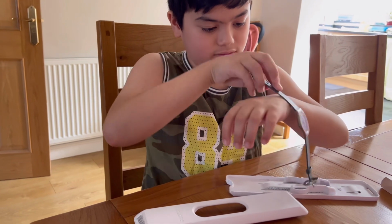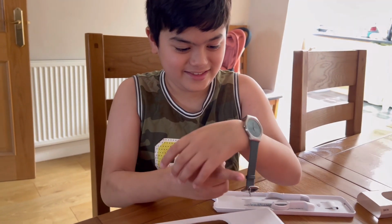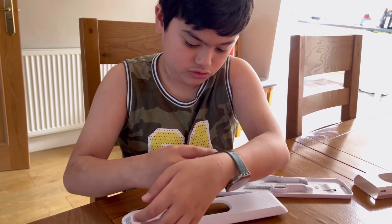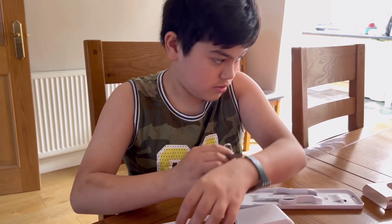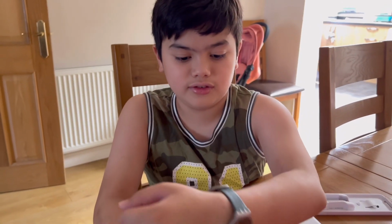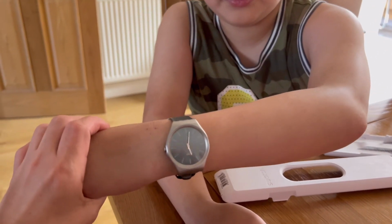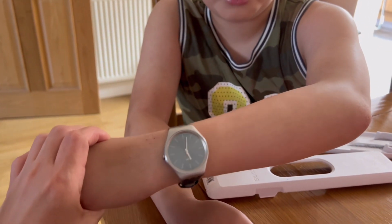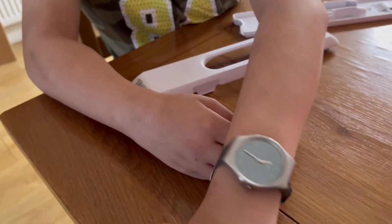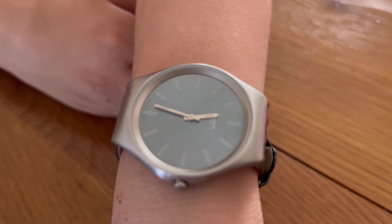Okay. Can you put it on? Do you know how to put it on? Do you want mommy to help you? I'll try, but I can't get it on. Yeah, I think it looks... That's how it looks. Can we see? Okay. Quite big on your wrist, isn't it? Yeah. It looks really nice.